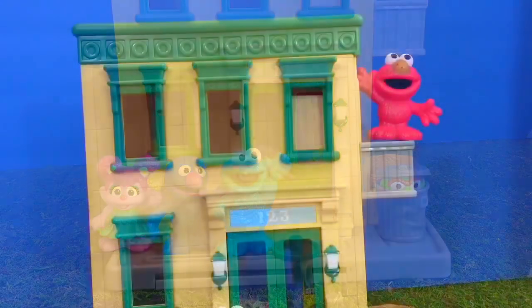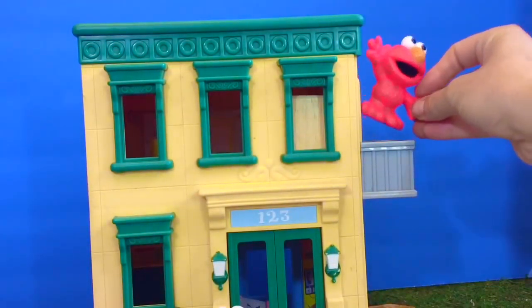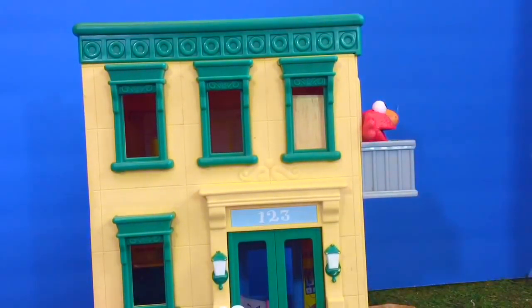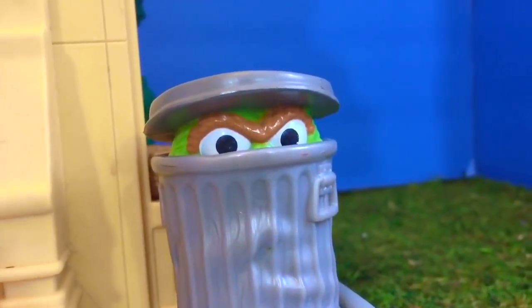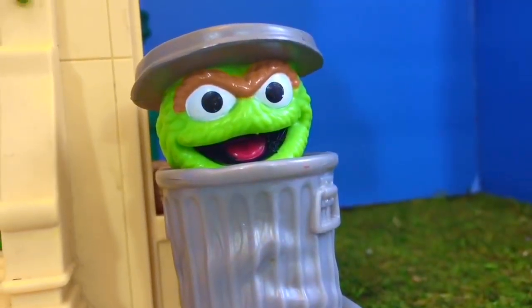Today we're in Sesame Street and everyone's saying hello. Uh-oh, Elmo, you never climb up on a railing on a deck. That's very dangerous and you could fall down. Oscar's hiding from us in his garbage can. Pop! Ah, there we go. Now we can see your face, Oscar.